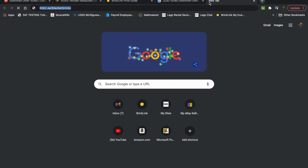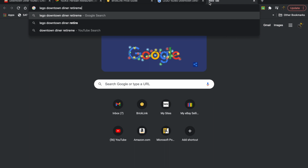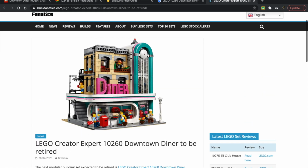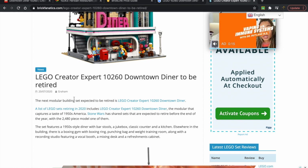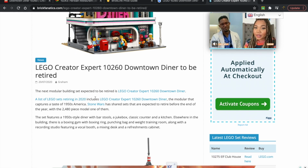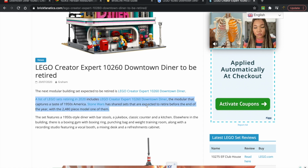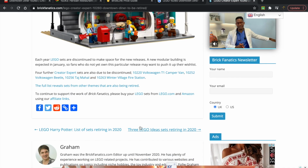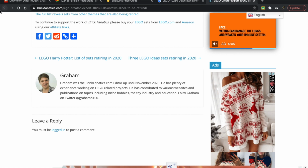I'm actually going to search it up real quick. Lego Downtown Diner retirement date, because I am quite curious. So Brick Economy, that's just what we're looking at. Brick Fanatics. Now, this is a fairly reliable source. Let's check it out. The next modular building set expected to be retired is Lego Creator Expert 10260 Downtown Diner. A list of sets retiring in 2020 includes that set that captures a taste of the 1950s. It's supposed to retire by the end of the year. It is December right now, so I don't know if I'll even be able to grab this. It's a bit unfortunate. It's supposed to be retired this year. That's sort of unfortunate.